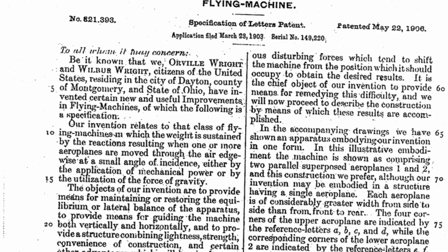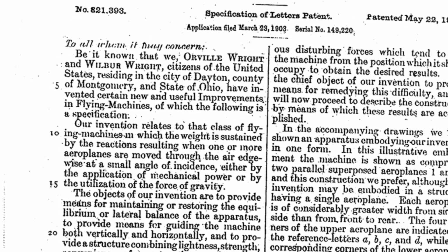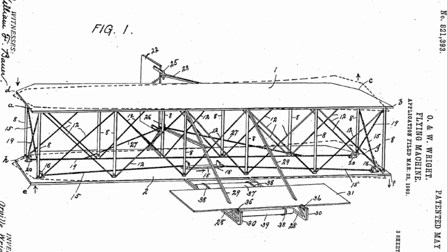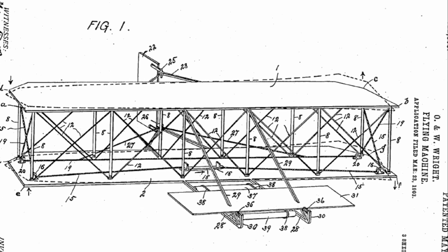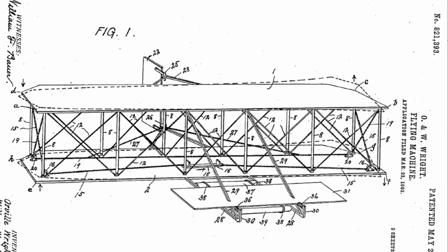Our invention relates to that class of flying machines in which the weight is sustained by the reactions resulting when one or more aeroplanes are moved through the air edgewise at a small angle of incidence, either by the application of mechanical power or by the utilization of the force of gravity.